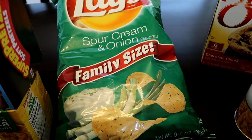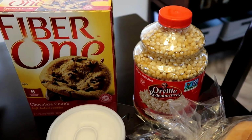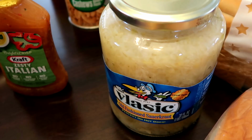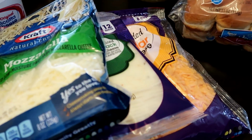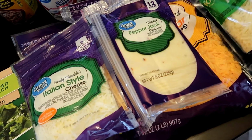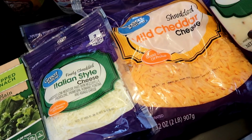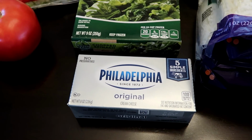Justin asked for sour cream and onion potato chips this time. Fiber One cookies. So we needed some more popcorn, some cashews. I like to toast those and put those on top of an Asian dish. Some Italian dressing, some sauerkraut, Texas toast, some hot dog buns. We needed a lot of cheeses for different recipes. So I got mozzarella, some pepper jack, and Italian style. We ended up getting a bigger Italian style and a small Italian style. That was a mistake, but we'll use them. And then a big bag of mild cheddar cheese, frozen spinach, and cream cheese.